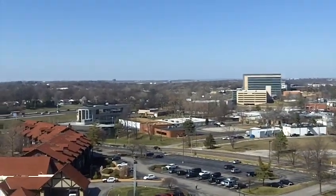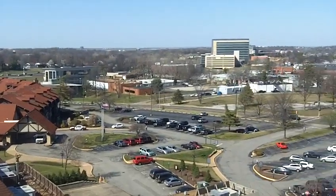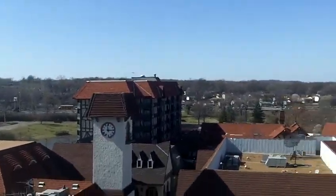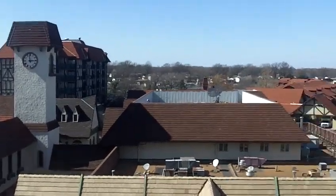Today, my mom is taking me out for a fun elevator day. And surprisingly, this one is working today. Beautiful view. I'm surprised it's running today.